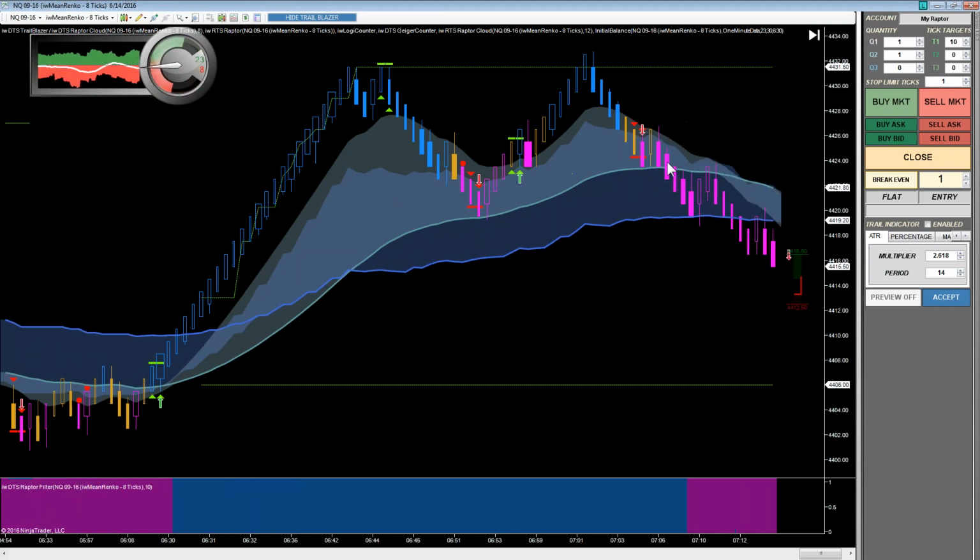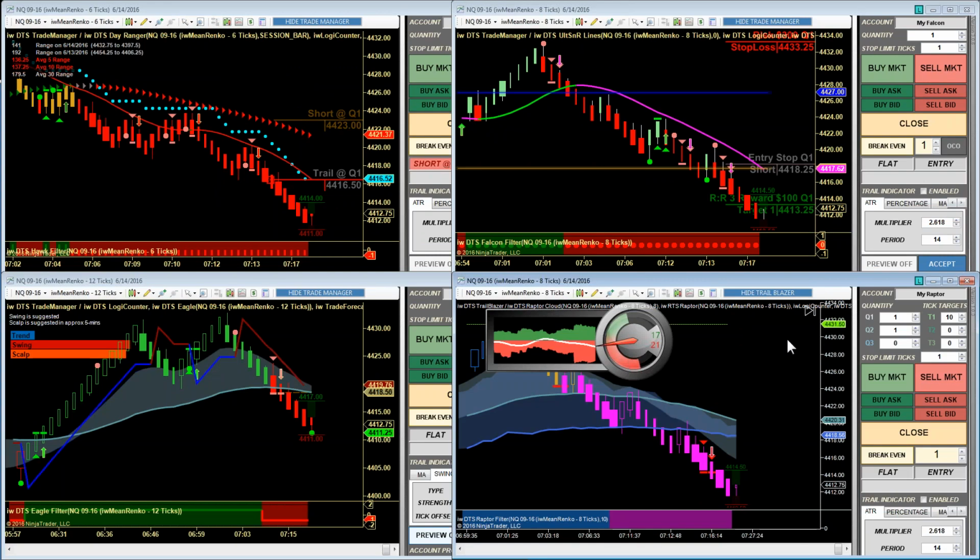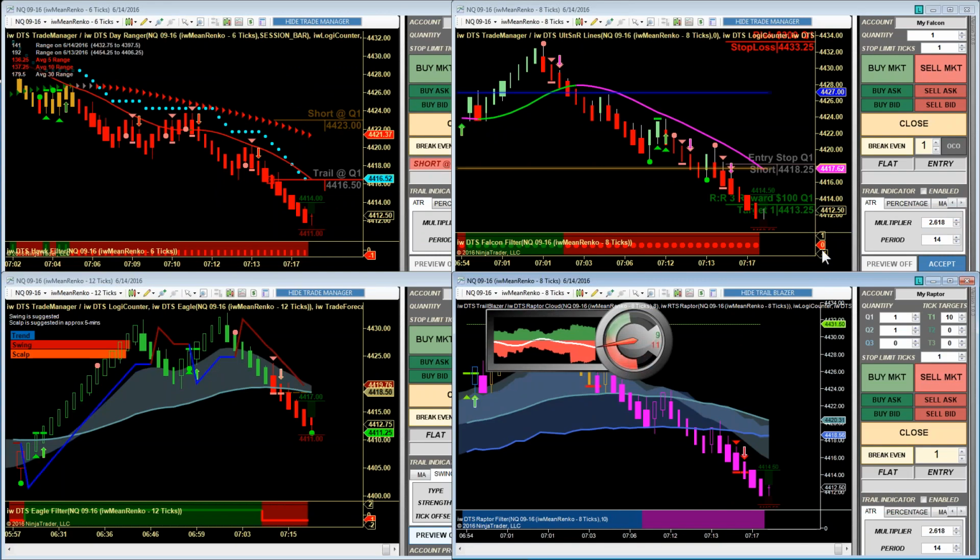But as it turns out, it did have some follow through to it. Now, if you're following the Raptor, I would be waiting for that cloud crossover signal. Let the market come back here into the cloud, show that the signal is going to hold. And then look at taking it.